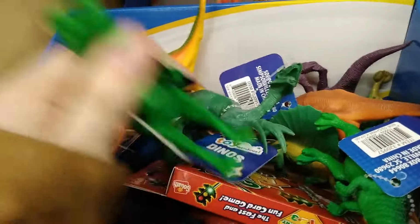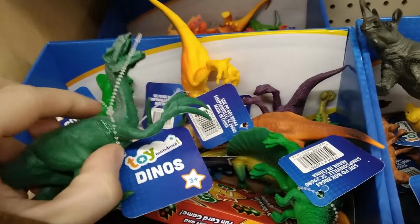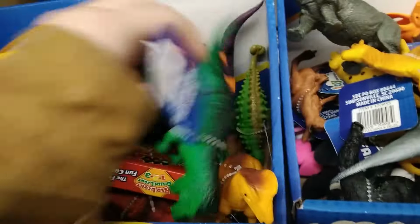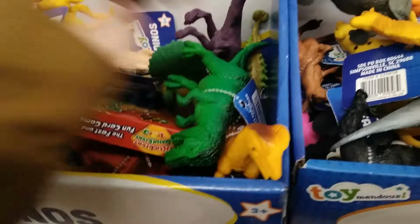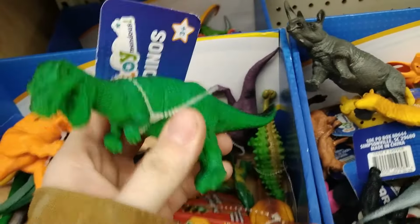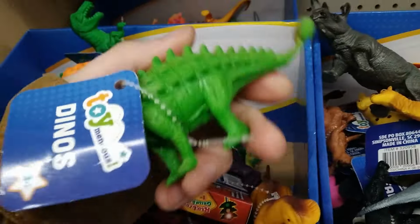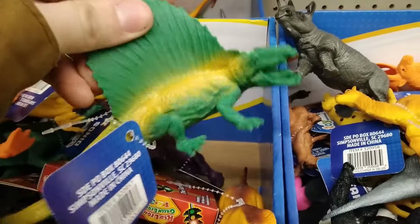A weird looking dinosaur? Guys, let me know in the comments below what that dinosaur was. This beautiful Therizinosaurus. We also got this awesome Velociraptor with a green stripe down the back. Awesomeness. We also have this awesome T-Rex. Look at this Allosaurus. Toymendous. Pachycephalosaurus. We also got another Ankylosaurus. Another herbivore. Beautiful little dinosaur. We also have this awesome Dimetrodon. Look at the coloration. Look at that skin.